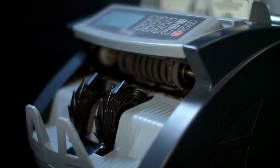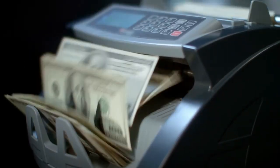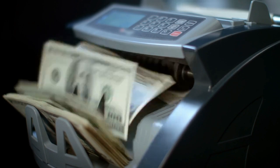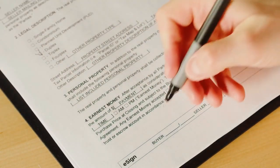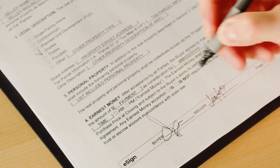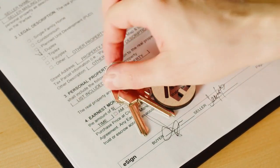But all these deposits that you are putting down goes towards the deposit of purchasing the house. It comes back to you at the end. So it's not like you're just giving it away for nothing. It is included in your down payment for the house.